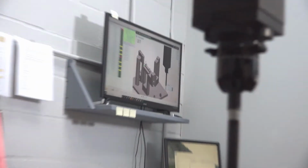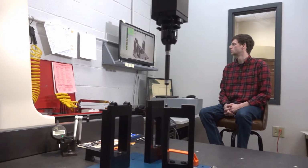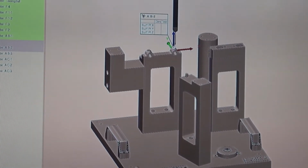Hey, welcome to the CMM room here at Accurate. CMM stands for Coordinate Measuring Machine. We have a three-axis coordinate measuring machine here with a rotatable head, so we're able to get lots of different angles on our automotive fixtures. Automotive fixtures fit into our gauging category. We design, build, and certify them here.